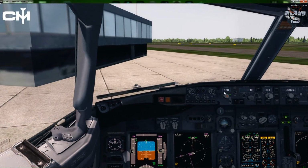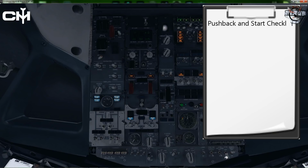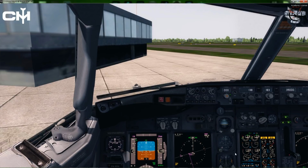That's ready to go. So now we've got the APU up and running. We've got everything on the APU. Let's go ahead and get those lights on there. And let's take a look at our push and start checklist. Passenger boarding is completed. The passenger doors are closed and locked. We have clearance for push. Throttles are in the idle position and the start levers are off.